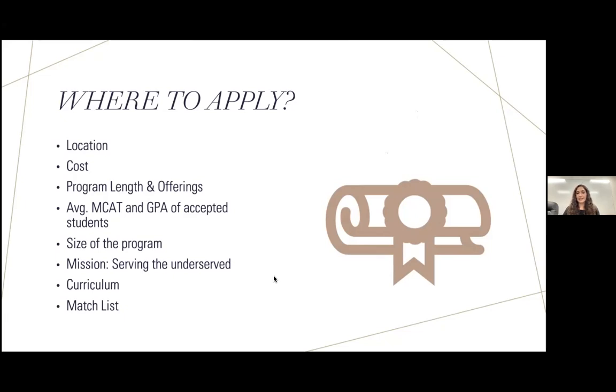Some other things to think about might be what their mission statement is. If serving the underserved is really important to you, maybe you want to pick a school that aligns with your missions. Additionally, curriculum. We have a more condensed curriculum here, which I'll talk about on the next slide, or you might prefer a little bit more traditional program. So these are all just factors to think about as you're deciding.